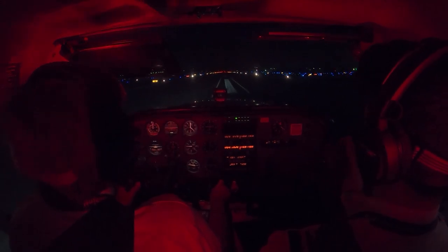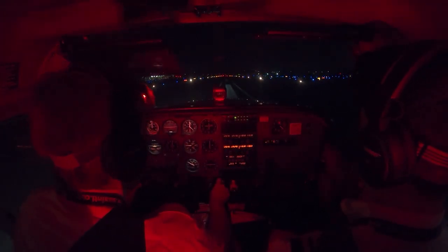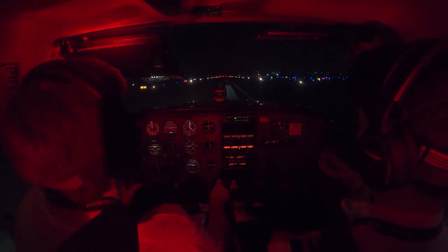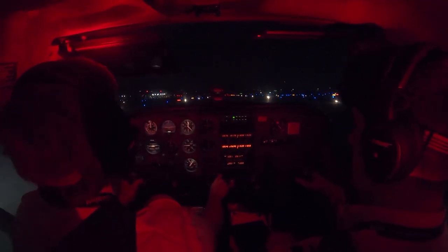Right, let's do a soft field takeoff. Okay, soft field, you got it. Okay, so full back pressure. Flaps 10. Full back pressure, and adding power. A little bit slower with the power. Remember, the nose will want to come up very quickly if you do that. Yep.